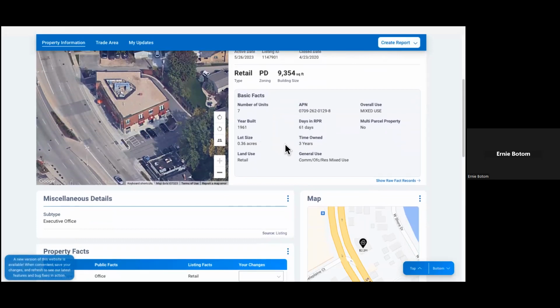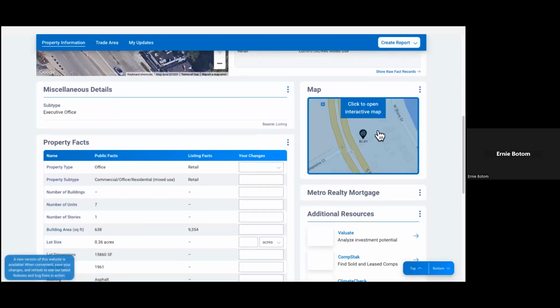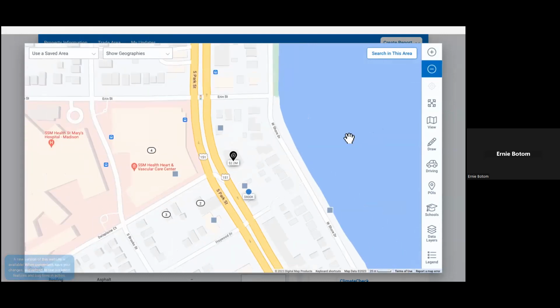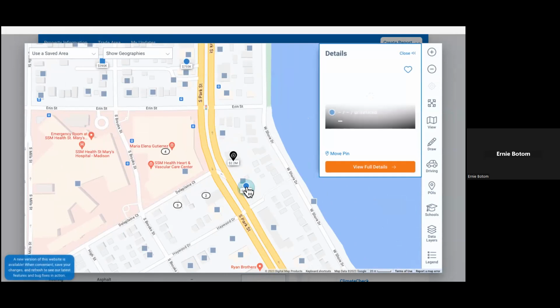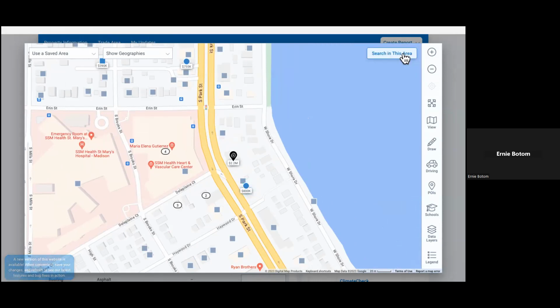Let's see, we have some additional information here. Scrolling down, we can see an interactive map. I'm just going to click on that. And we can see a little bit more of the area here. So again, here's our subject property. We have a current listing down here, that's an active multi-residential property. And then all these gray properties you see, those are not for sale, but those are just properties that are part of the commercial data.